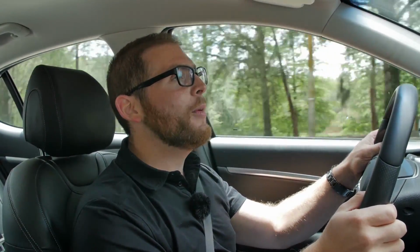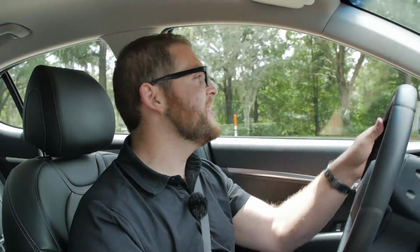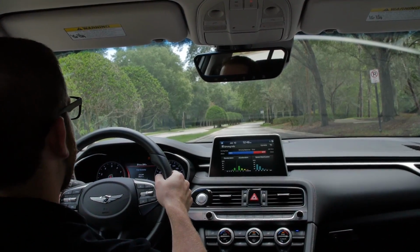You're gonna go much quicker with the optional twin-turbo V6, which is automatic only. 365 horsepower in that one. That goes from 0 to 60 in 4.7 seconds. So let's see how the G70 with its low 6-second 0 to 60 feels on a launch. Now, this transmission is not my favorite, and we're about to find out why.